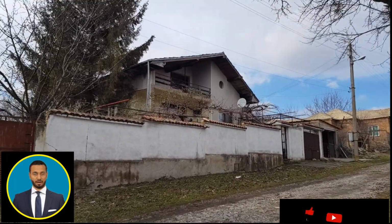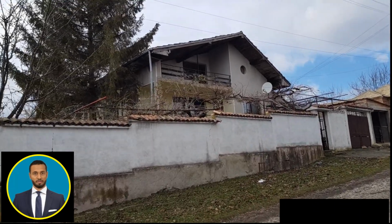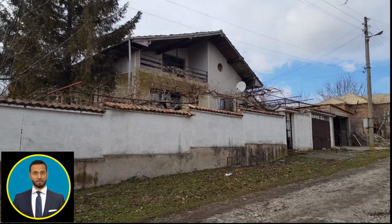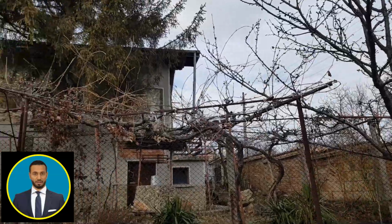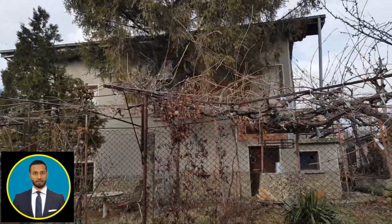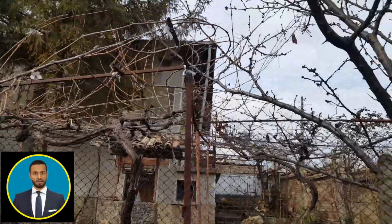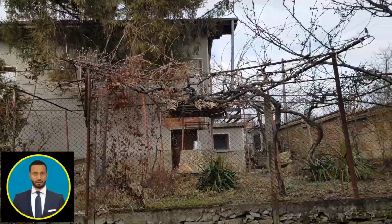Welcome to your dream Bulgarian home for sale in the picturesque village of Berkovski, Popovo. Nestled in the heart of Bulgaria, this charming property offers breathtaking views of the surrounding countryside and the majestic Stara Planina mountains. With its serene location just 18 kilometers from Popovo town, this village is the perfect place to escape the hustle and bustle of city life and embrace the tranquil beauty of rural Bulgaria.